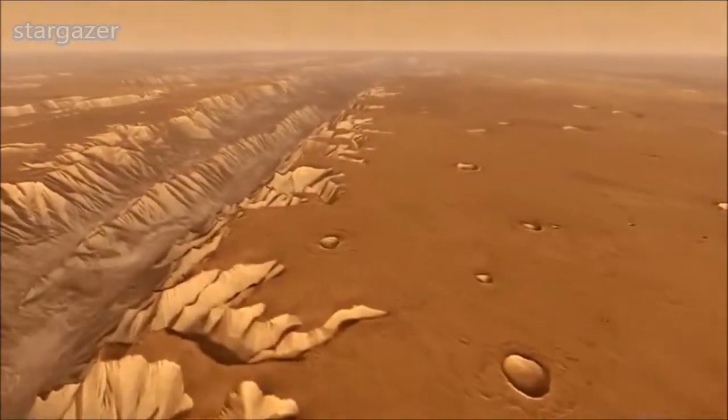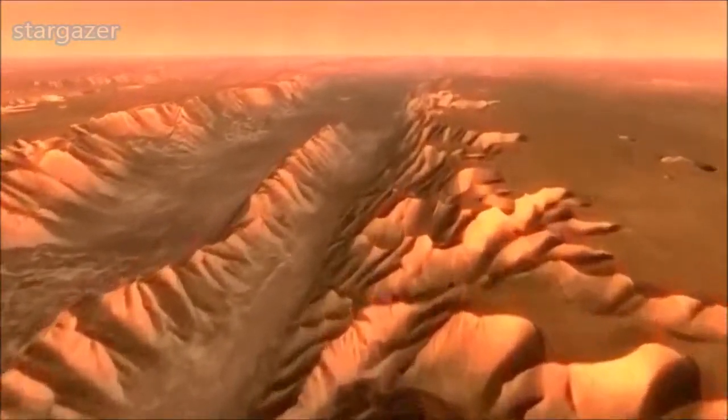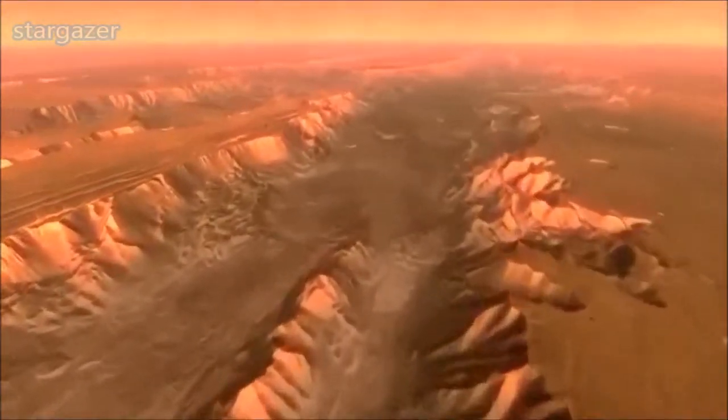There's a number of theories as to how the Valles Marineris was created. It's still not fully clear how the structure came to be, but in most likelihood, quite a few processes were involved. I think that being on the ground and doing field geology is essential to really understanding the processes that have sculpted a complex landform like the Valles Marineris.